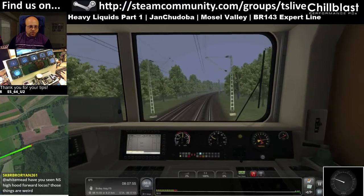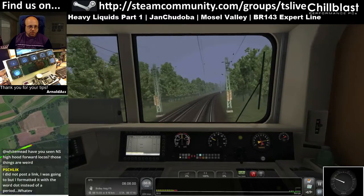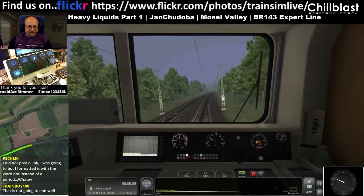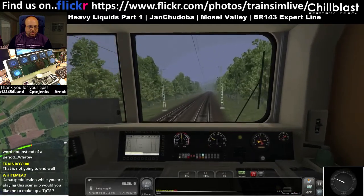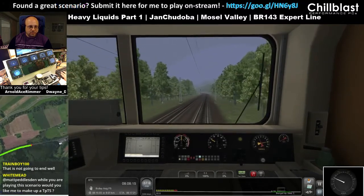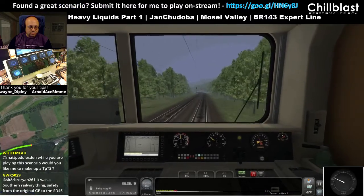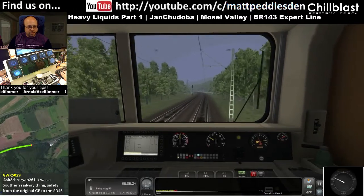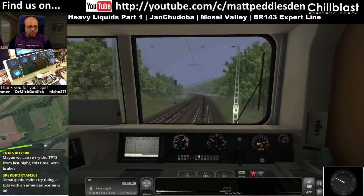Still in restricted monitoring, so I'm notching down so I can apply the brakes. If you apply brakes while the power's on, then it blows the circuit. Nine kilometers to pull eight. Oh, we're only 2 minutes late. Now we can speed up. We're out of restricted monitoring, so we can pull it up to our service speed.